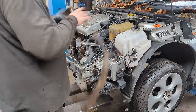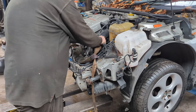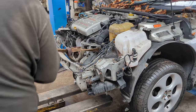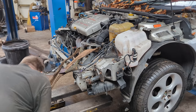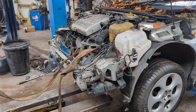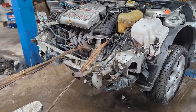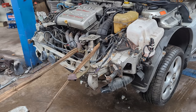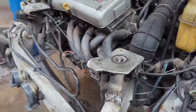Right, what I'm going to do now, I'm going to try and pull this part forwards so I can have access to this chassis leg and stop it being so bent back. Didn't want to pull it too hard as it was on the ramp and I didn't want to pull it off. And as you can see, yes, I was tugging on the bonnet cable a little bit there, but it was all perfectly fine. So, it is still very bent.